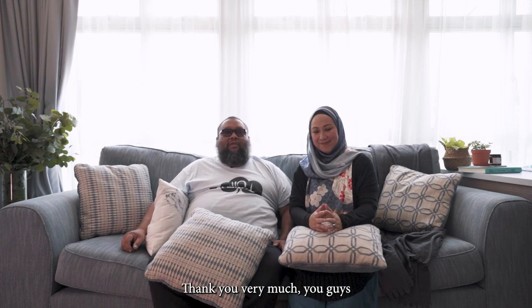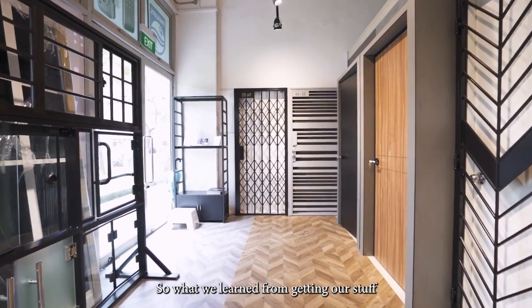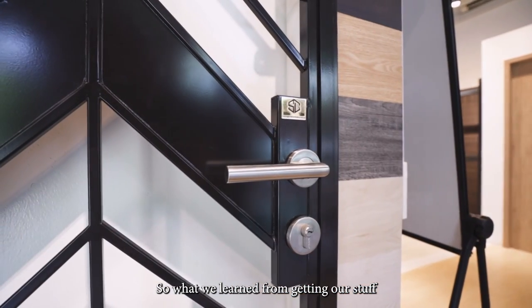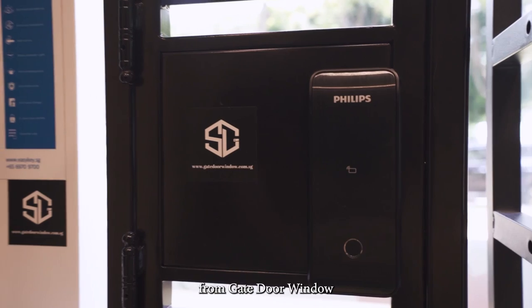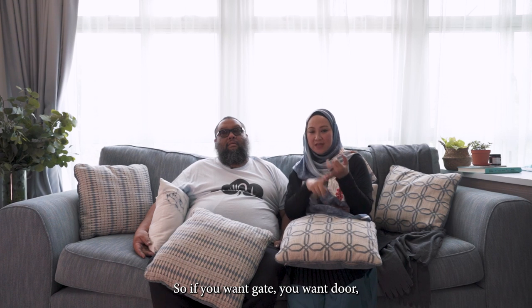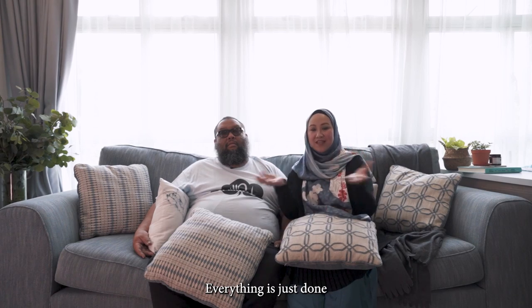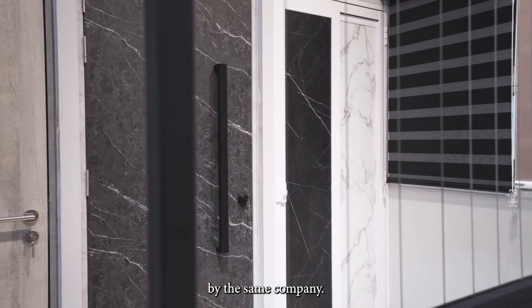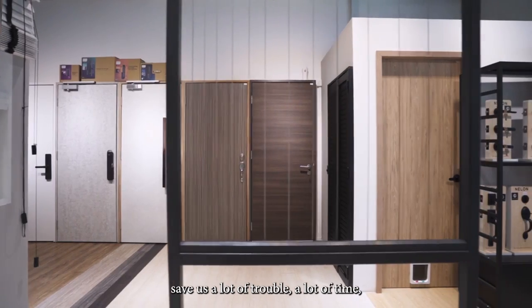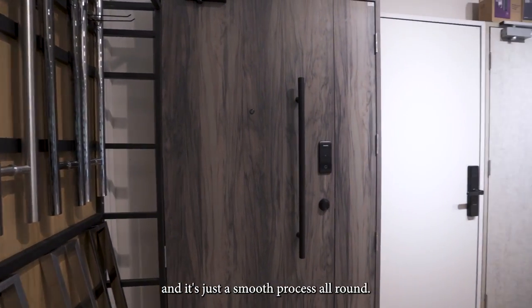And that was it. Check that out. Gate Door Window, thank you very much. You guys really made it for us. What we learned from getting our stuff from Gate Door Window was that it's so convenient to get everything from one place. If you want gate, door, locks, windows, everything is done by the same company. That saves us a lot of trouble and a lot of time.